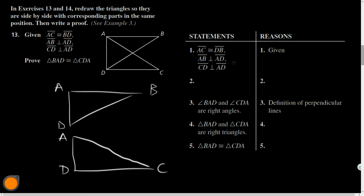I've got some gimme information on this. I'm going to label it both up here and on these. AC is congruent to DB. That's helpful information for me, right? So this whole one and that whole one are congruent. I also have been told there's some perpendicularity right here, Larry. Larry the lobster, all right, guys?